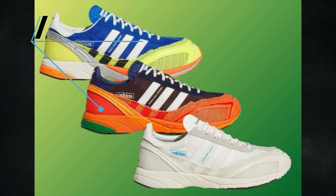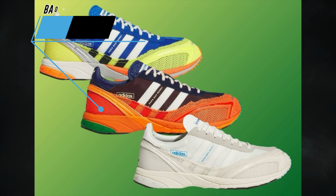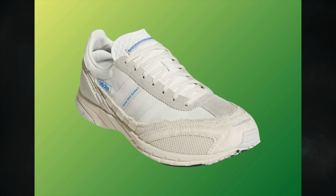Starting this video off with Adidas, and Bad Bunny has 3 new collaborations which will be on the Adidas Adizero SL 72. So this is a hybrid shoe. It combines the midsole and other elements from the Adizero line as well as the cushioning with the upper from the SL 72, which is a popular model. As of late it has been.